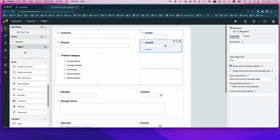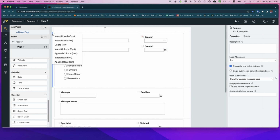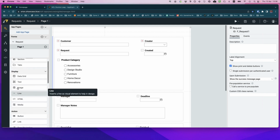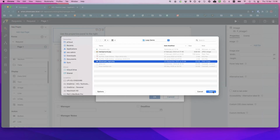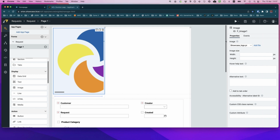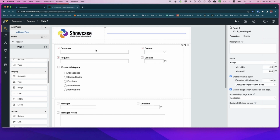Okay, and the heading. So let me add something nice at the top. I will make some insert row and image. We should find image. Okay, use the properties to the right to add image file. Yeah, there is no image, yes, because it's a fresh new application. So I choose image from my disk, and it is company logo. Done. Yeah, it's too big, so I specified it to 60 pixels. Oh, no, it's better.